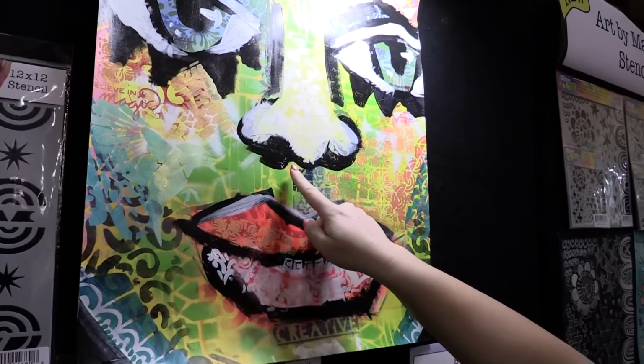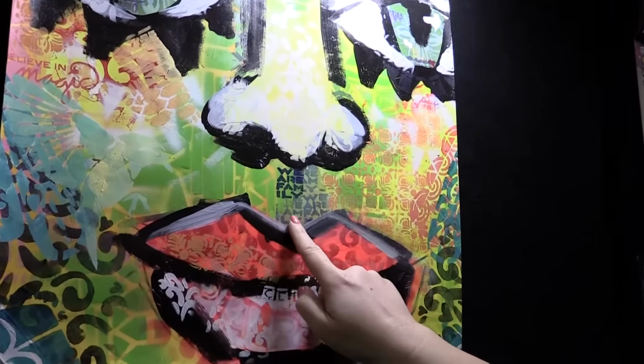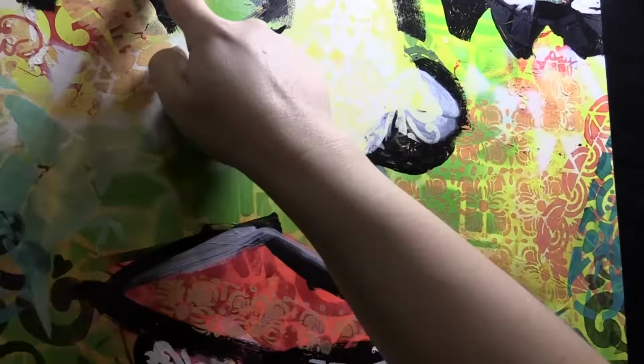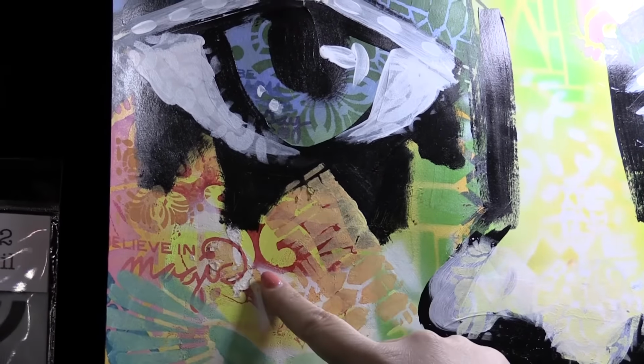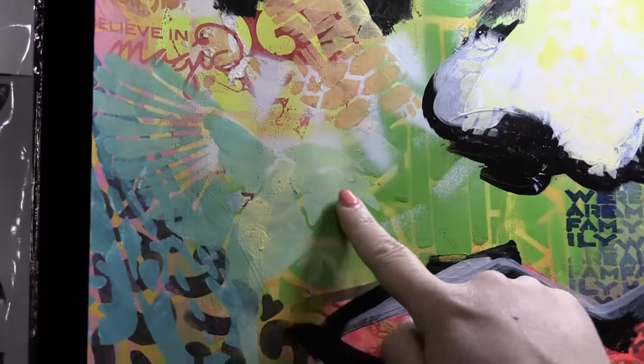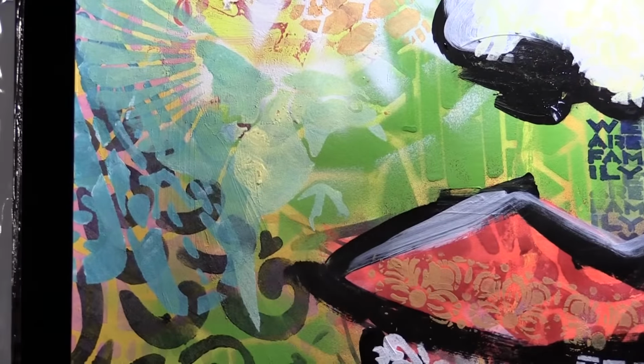Oh my gosh, everything in here is like tiny little stencils. You can see if you look in the eye, it has secret messages all over. It says say yes right in the eye. It says believe in magic. There's even a bird. Did you even see there was a bird from far away? I think that's a pretty cool fool the eye moment.